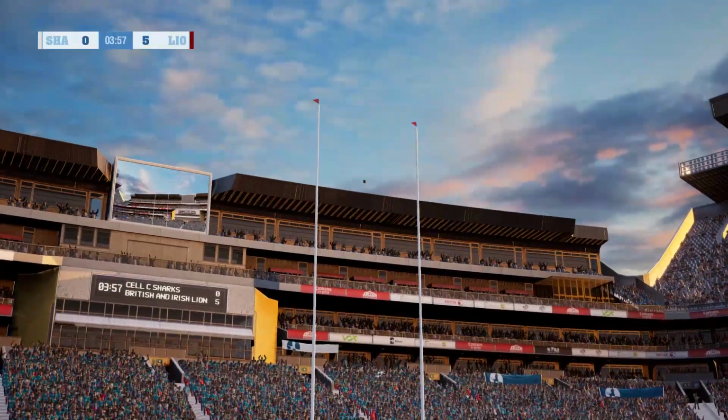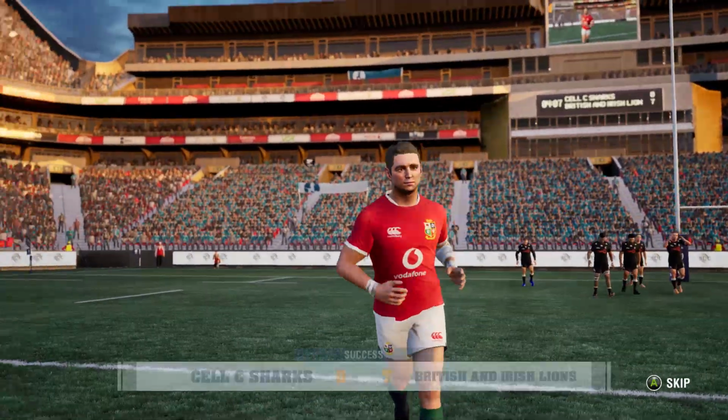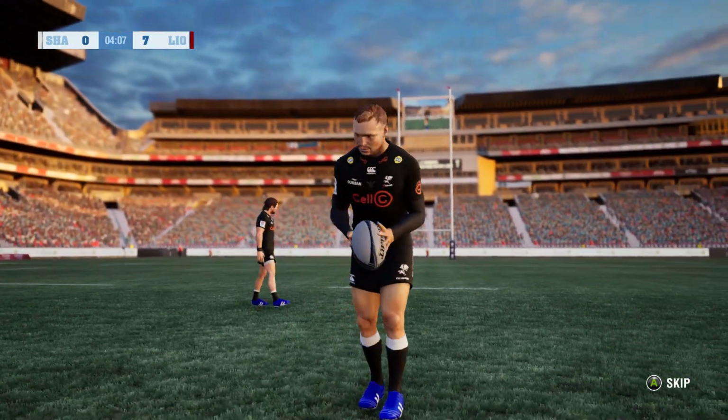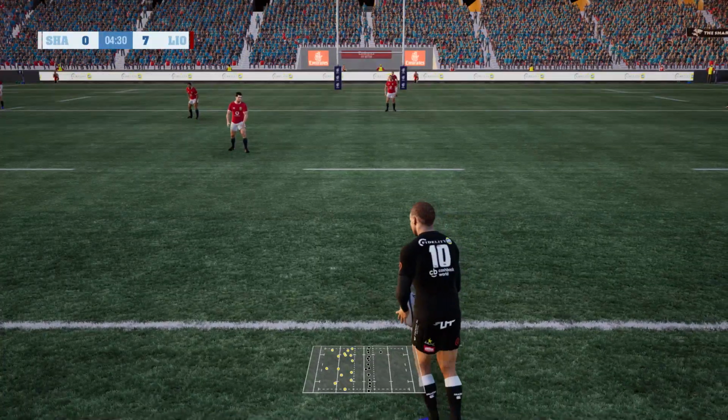A phenomenal start from the visitors, and it is made 7 by the boots of Biggar as well, and that is the start that the home crowd certainly would have not wanted to see. The visitors, however, will be rather joyous after that sparkling start down the left-hand side.